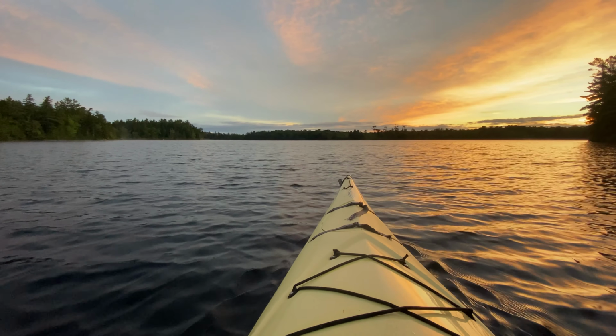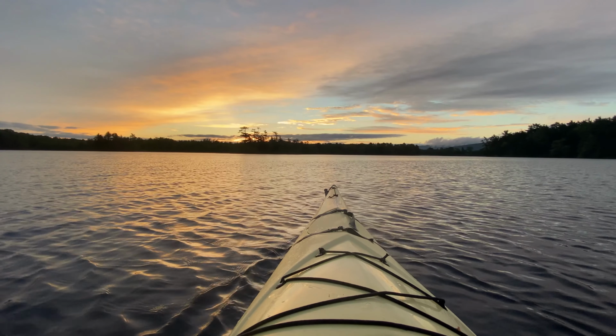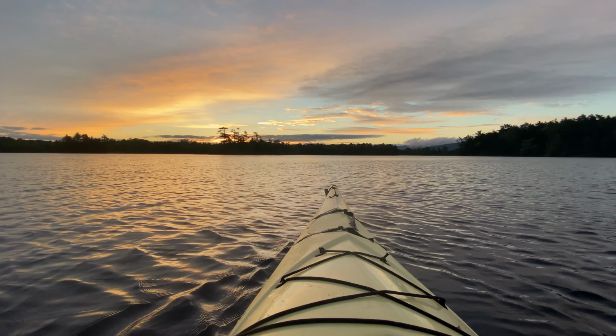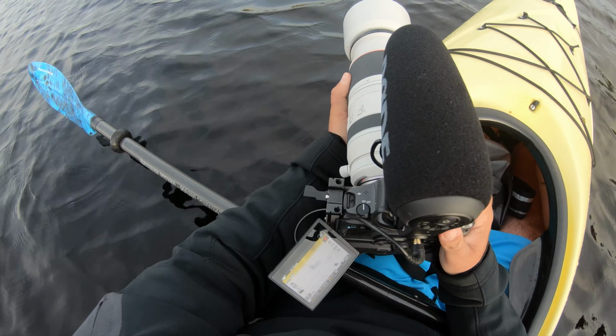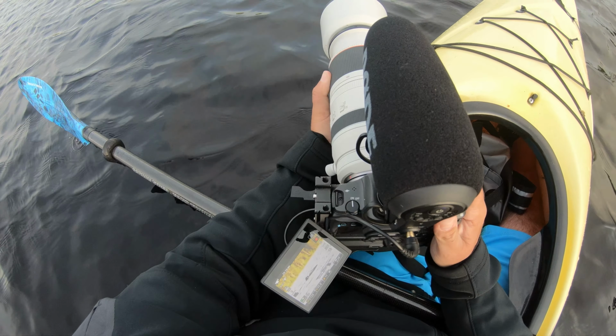Well, pretty bummed that this morning is my last morning up here. It's gonna be hard to leave. It's been a great couple of weeks. It's a little bit windier today. As you can see, the water's not quite as calm as it was.